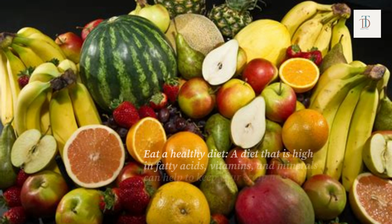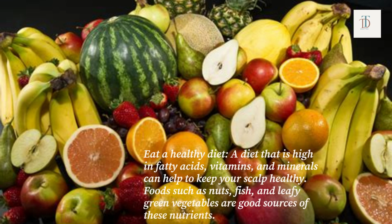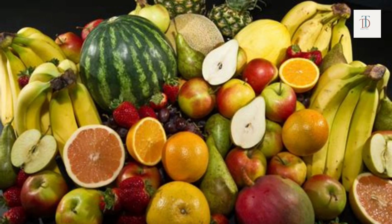A diet that is high in fatty acids, vitamins, and minerals can help to keep your scalp healthy. Foods such as nuts, fish, and leafy green vegetables are good sources of these nutrients.